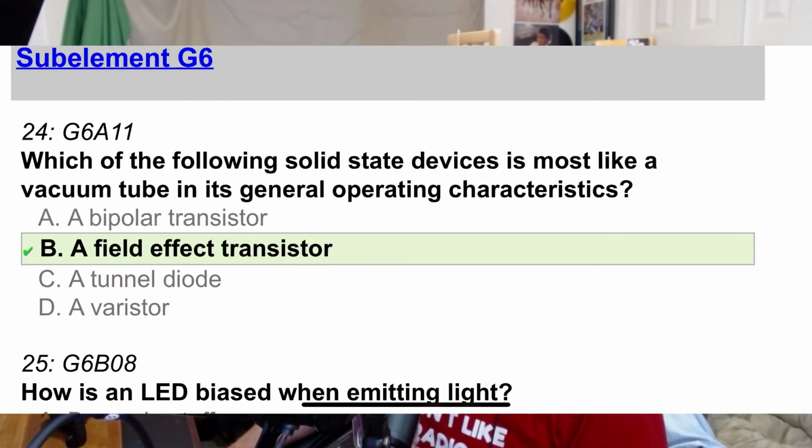The answer for this question, which of the following solid-state devices is most like a vacuum tube in its general operating characteristics? It's not a bipolar transistor, and it's not a tunnel diode. It is not a varistor. It's a field effect transistor. Field effect transistors came to us really in the 60s. And then as they developed them, you started seeing televisions without tubes. Things started improving and becoming smaller.